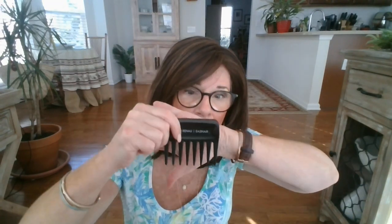I swear by this John Renault comb, it is great for untangling any kind of wig that you have, whether it's a long wig that may get natty in the back, whether it's a shorter wig. Just take baby steps at the end of the day when you take your wig off, and just gently, gently, gently comb through. If you don't have one of these, use a wide tooth comb.